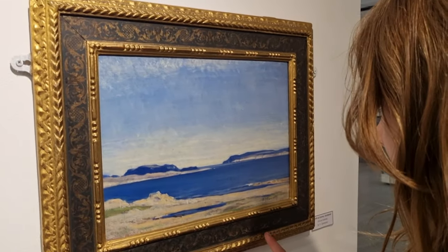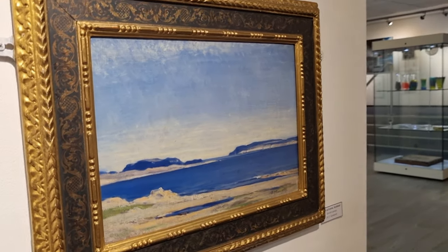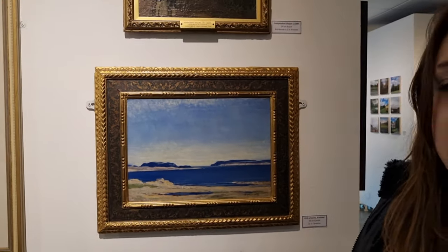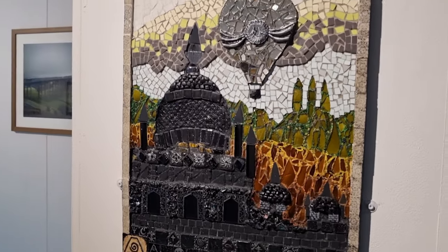It reminds me of a beach. Yeah. Where is it? The Firth. Oh, it is in Scotland. Yeah, look, Firth of Lorne. So I think the Firth of Lorne might be by the Isle of Skye. We'll check. Look at this mosaic.